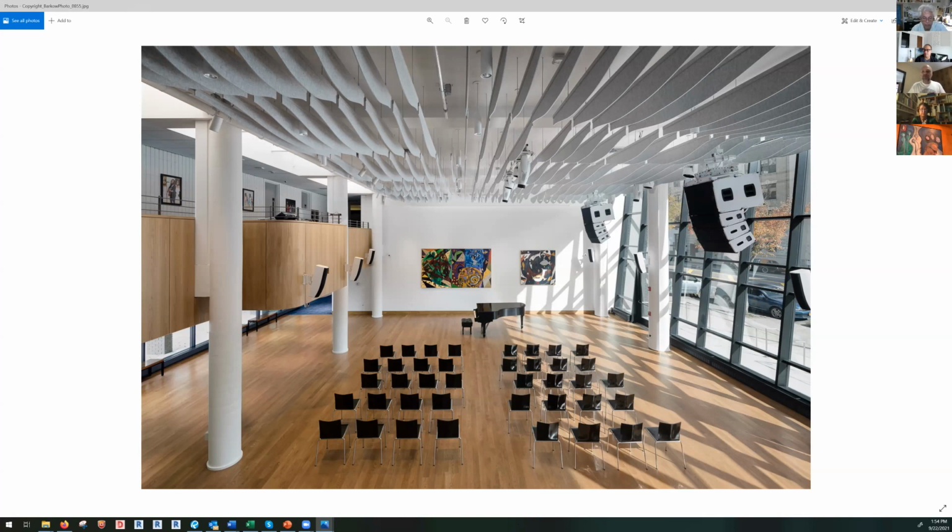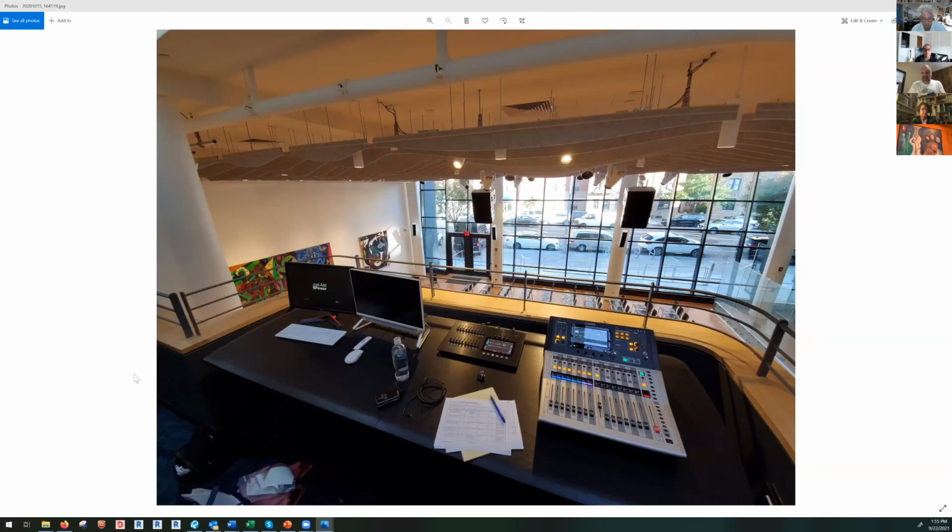Can FOH positions appear in other locations? Yes, because of the Dante connectivity. Dante is just network at the end of the day. So in any location that there is a network port, we can just put in a board that will connect to that Dante. And in just about any other location, you also can have a stage box for microphones and for anything else.